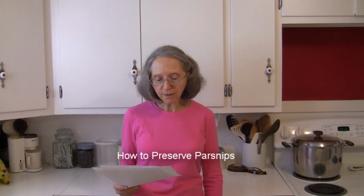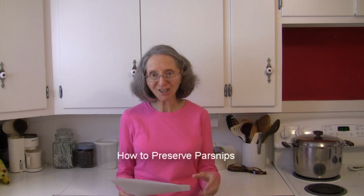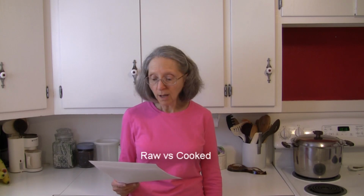How to preserve your parsnips. Parsnips can be frozen, and I have instructions in the notes here on how to freeze them. And once frozen properly, they'll keep for 8 to 10 months, somewhere in there. Raw versus cooked: parsnips can be eaten raw, but they are more often cooked than raw.